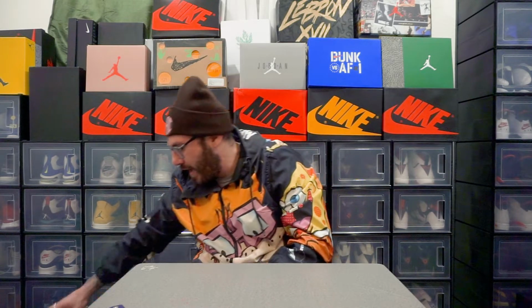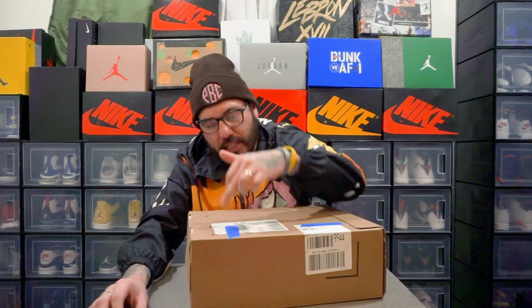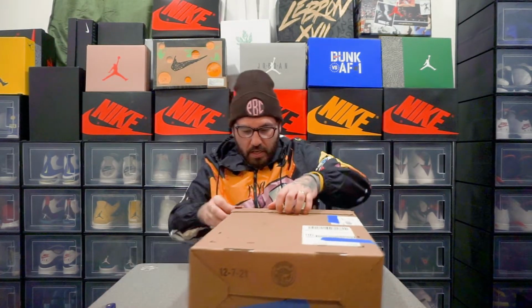Let's actually jump into the shoes that I need to unbox, and then we'll go into the ones that are already open. I feel like those are probably a little bit more of a bang. Alright, but anyways, let's start with the first box. This is from Nike. This was actually shipped on January 2nd. So it's been a couple weeks, I guess 2 weeks.